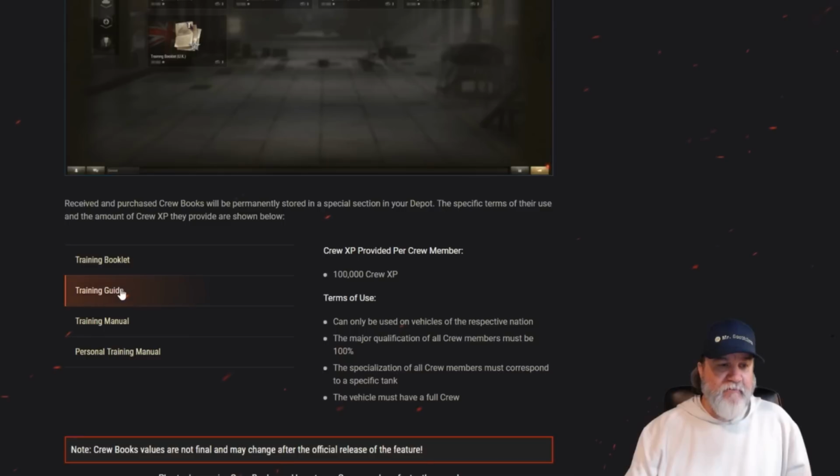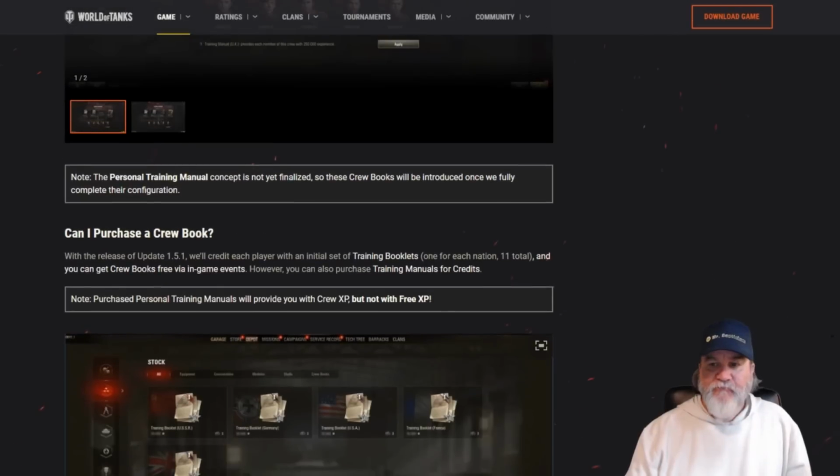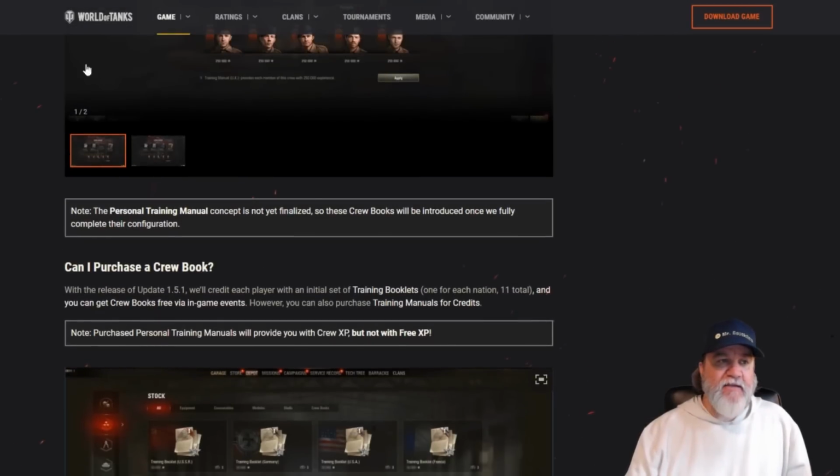And then training guide, 100,000 crew XP. Training manual, 250,000 crew XP. And a personal training manual is 850 crew XP. Wow. That's a lot. So that is what's coming.